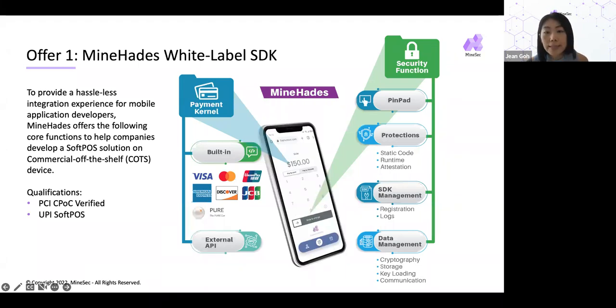So the first offering is our MyHadis white label SDK. It covers for two key components. The first is the MyHadis SDK, which is UPI SoftPOS ready. The second component is our MyZeus attestation and monitoring server. So this MyHadis SDK comes with the full set of APIs to call onto the UPI contactless kernel. And also it has different security features, which allow for the payment service provider to develop a mobile payment application.